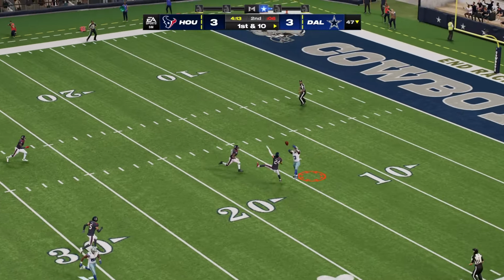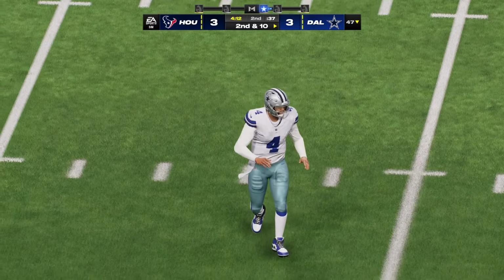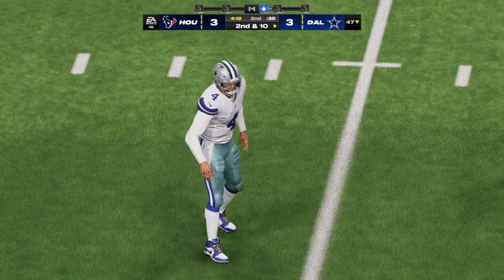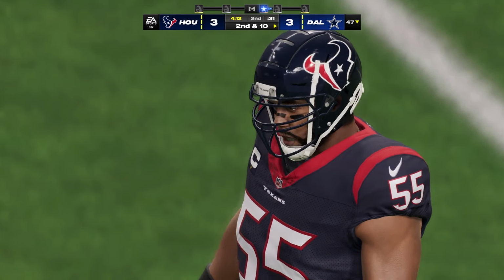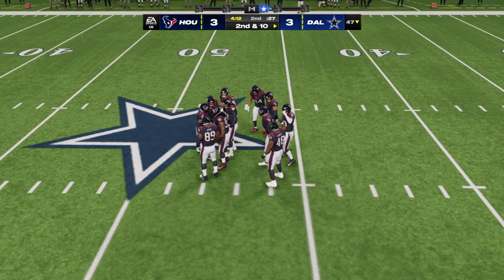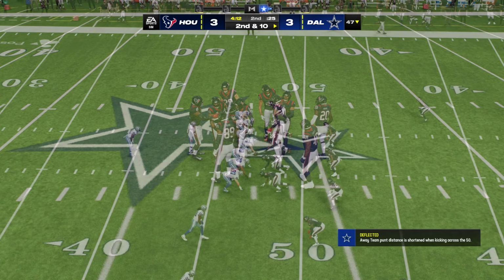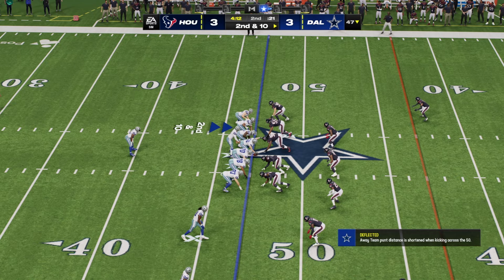He's letting it fly for Cooks, and it's knocked away and incomplete. Offenses all over continue to be aggressive, and most people never turn down a shot at a deep ball. But oftentimes it attracts a little bit of extra attention, and it did on that play, and that one got knocked away. After the incomplete pass, here now is second and 10.